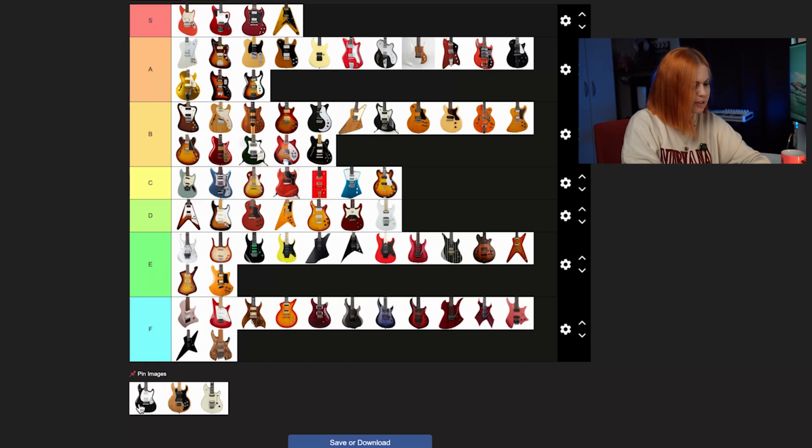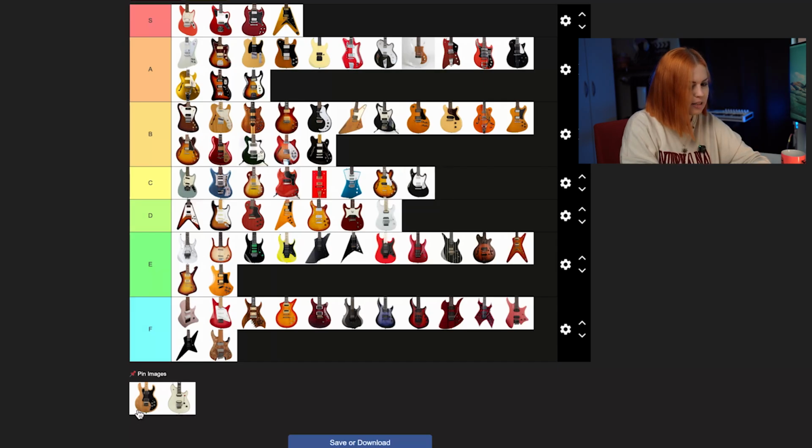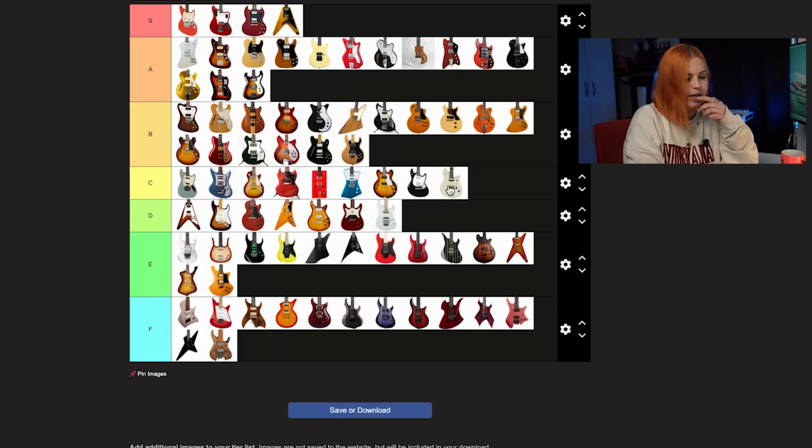This is some Music Man Stingray. Pretty cool, but not really my thing. Maybe C. I think this is some quirky PRS guitar. I'd say it's a B. And this is some EVH signature. Not really my thing, so maybe a C would be the right spot.